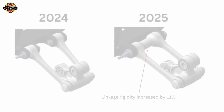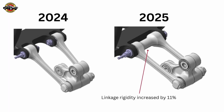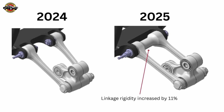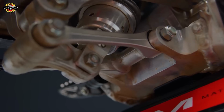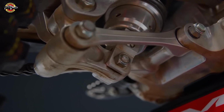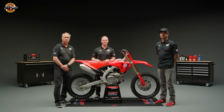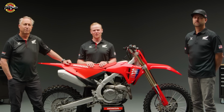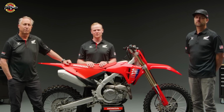The ProLink rear suspension system has a new linkage structure that increases rigidity by 11%, allowing for smoother rear suspension action. The leverage ratio has been adjusted to maintain a balanced feel, even under braking, and improve bottoming resistance without losing comfort over small bumps. The shock spring, reservoir, shaft, and oil seal have all been updated to achieve a consistent feel throughout the stroke.